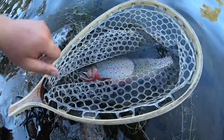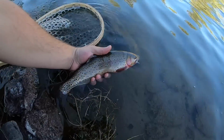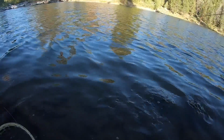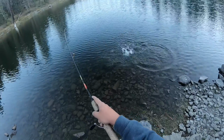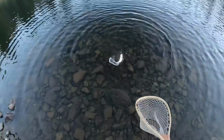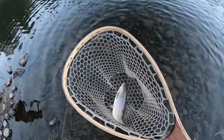Nice. I wet my hands for everything now other than rainbows. There he goes. Another one. It's been like an hour. There we go. Got him. Another little guy, no biggie.